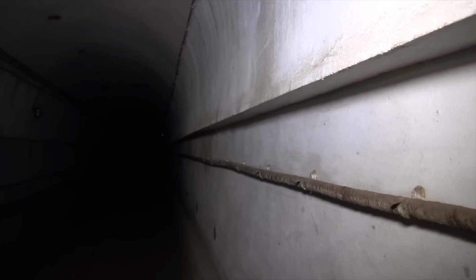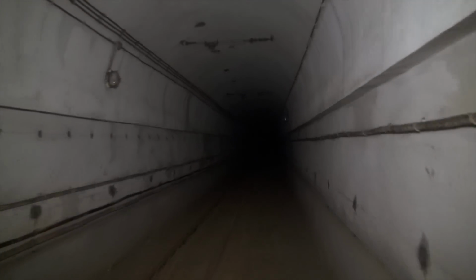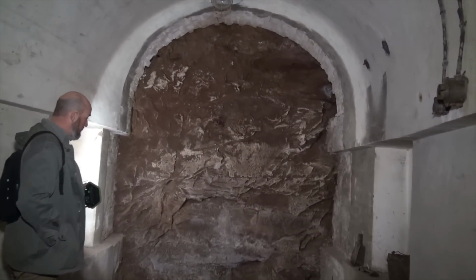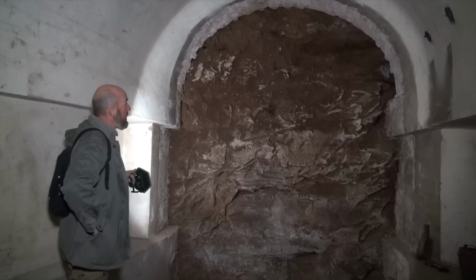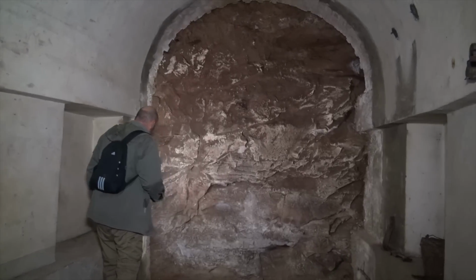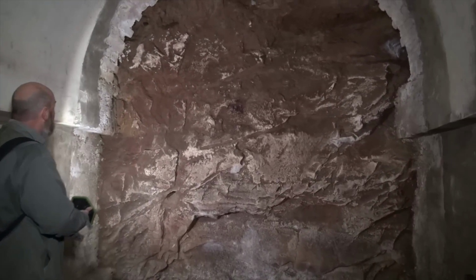I love the detail of how this actually rounds still. They didn't just cut it down. They really paid attention to detail when they built this. So what happened here? Were they planning to keep building? Perhaps a project for another construction or an extension, and finally not finished. And we can see the original pink sandstone.